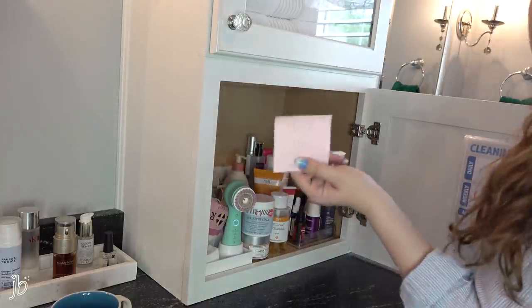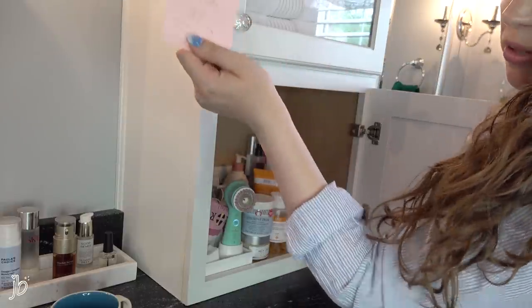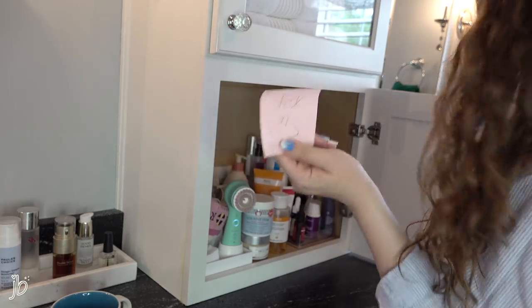Oh, and I have my Post-it. When I'm doing a check-in, like a makeup test, a wear test, I'll stick that on my mirror so before I wash my makeup off at night, I see, like, no, Jessica, you need to film a check-in. Don't wash it off yet.